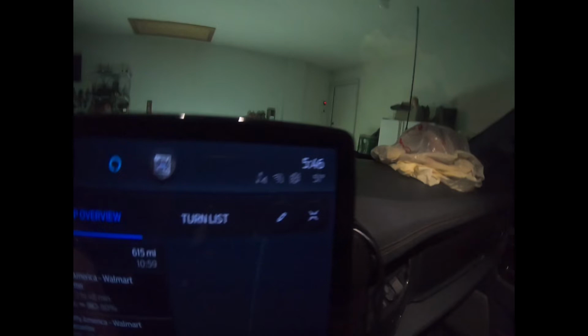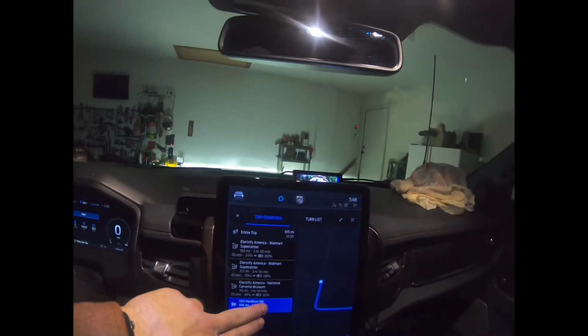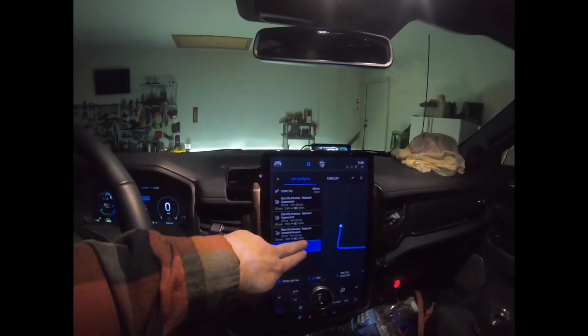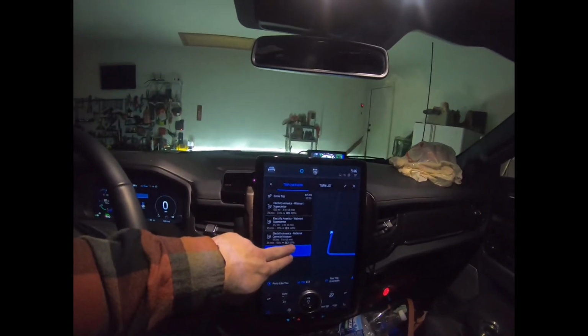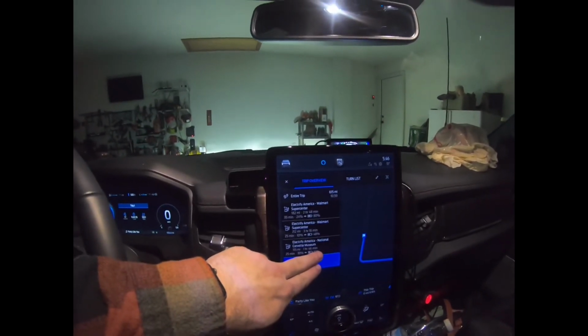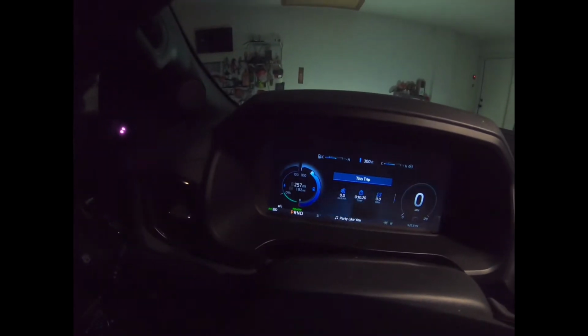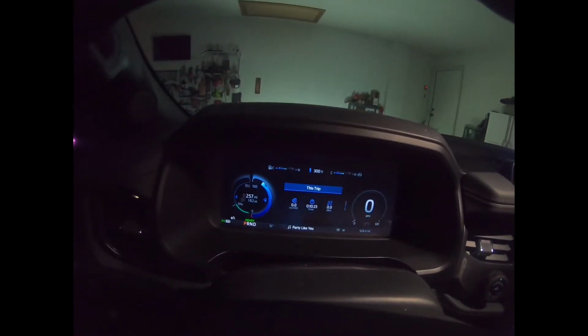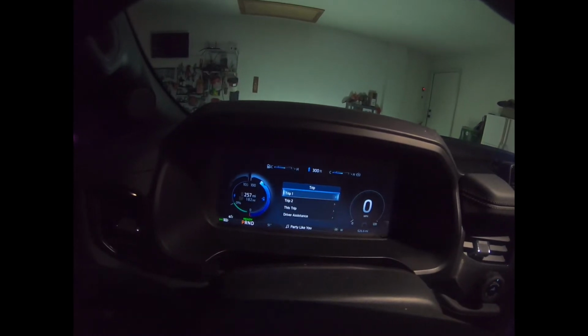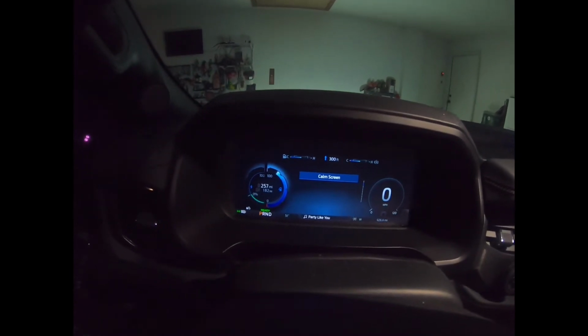It is currently 5:46 p.m. when we're leaving. It's 51 degrees, so we should see a lot better efficiency on this trip than I have been, because since I've had it, it's been under 10 degrees. Just driving it today, it's been much better. I've been right around 1.8, 1.9, even 2.0, doing 70 down the highway. So right now it's showing 257 miles of range. I want to see the home screen, see our battery percentage.